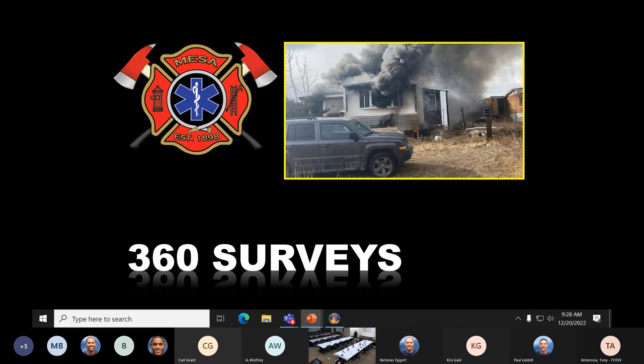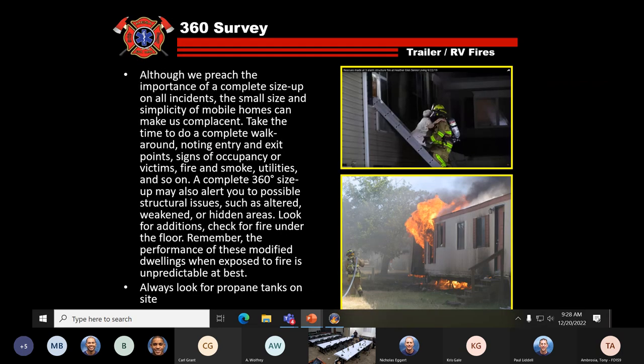Okay, so we're going to talk about 360 surveys here, and that's one of the things we need to do on every incident we respond to, but certainly another factor for us is responding to trailer fires. But completing a 360 size up on any incident we go to is very important. Sometimes you think, hey, it's small enough as I pull up, I can see all the sides, it's not a big deal, but I would tell you, take that time to do the 360. It'll help us do a couple of things. It allows us to not only determine access and egress as far as windows and doors and layout of the trailer, potentially depending on the design of the windows and how it's laid out.